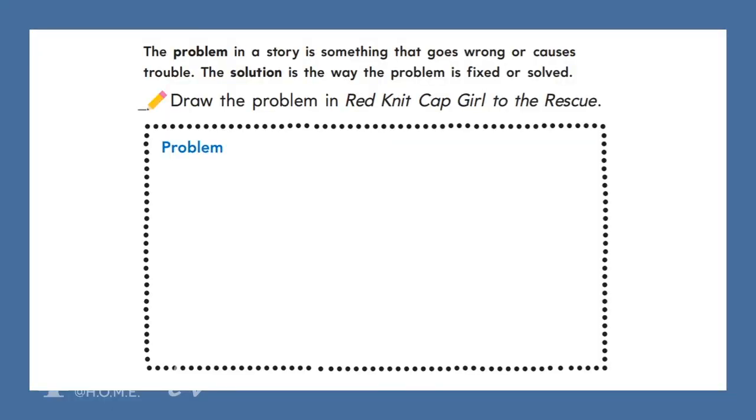When we have the problem in the story, remember, it's something that goes wrong or causes trouble. So let's think about what our problem is. What is the problem in Red Knit Cap Girl to the Rescue? I want you to take out a pencil and your reading journal. If you don't have your reading journal with you, it's okay. You can take out a piece of paper, but you will need paper and a pencil so that you can go ahead and draw the problem. So what is the problem in Red Knit Cap Girl? I'll give you a moment.